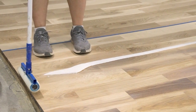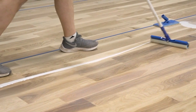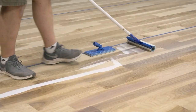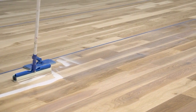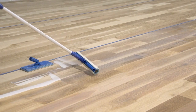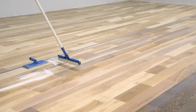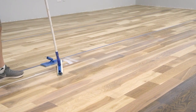That's up to you, whatever your method is. If it works for you and working your way out of the room and you're not leaving marks and getting an even application rate, then keep on doing it. So again, to prevent heavy marks on this, I want to feather away from myself. Again, I'm patting out to make sure I don't have extra product underneath. And I'm not pushing this down into the floor. I'm just basically letting it float on top so that I'm not getting then a thin mark as I'm trying to avoid heavy marks.